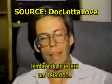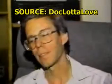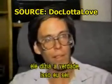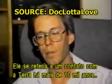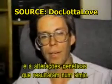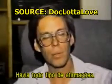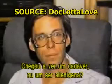For the information that I looked at, and there again, these are briefing documents, so I can't myself ascertain whether or not these are true. I can only assume it because the briefing documents I read that pertain to the propulsion system were true, because I dealt with that. But they did make reference to contact with the Earth over 10,000 years ago, also with genetic alterations that ended in a simian being, and all kinds of claims.